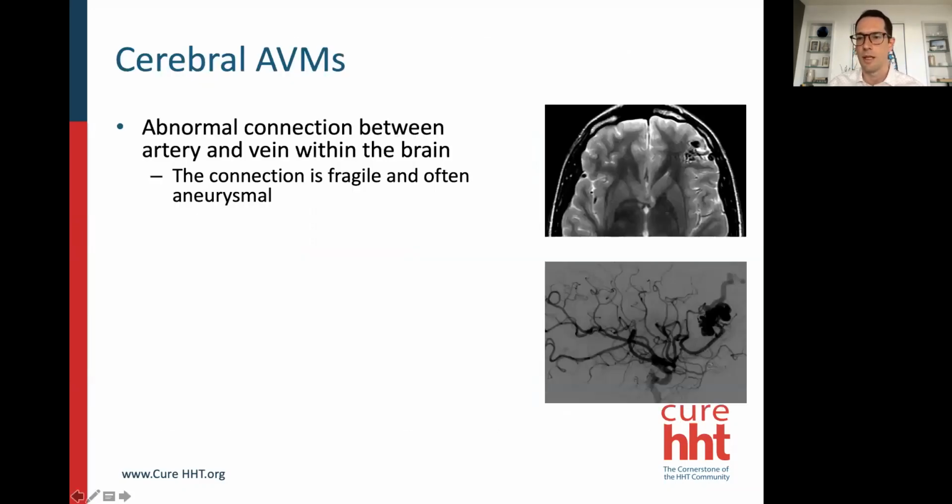On the brain AVM side, there's just a zoomed in image. This is a brain MR. And this is the brain tissue here. The gray matter is a little bit lighter gray, and the white matter on this particular sequence is a little bit darker. And then this black is what we call flow void. This is actually blood vessels. And so this is a tangle of blood vessels within the brain, and that's what a brain AVM looks like.